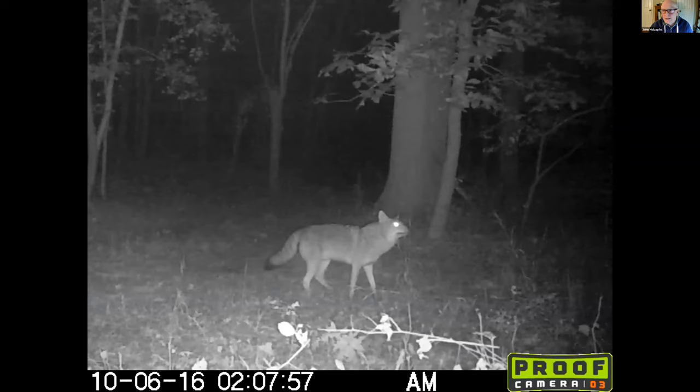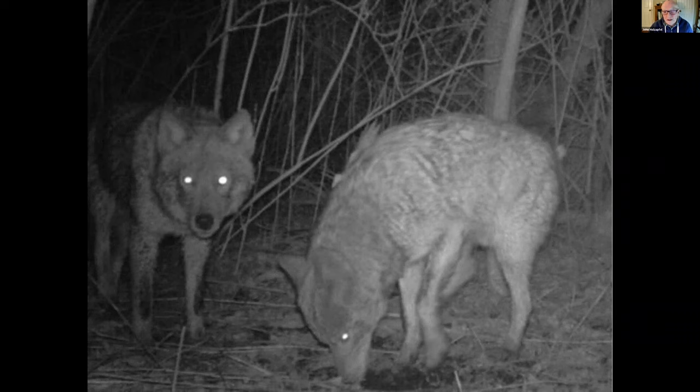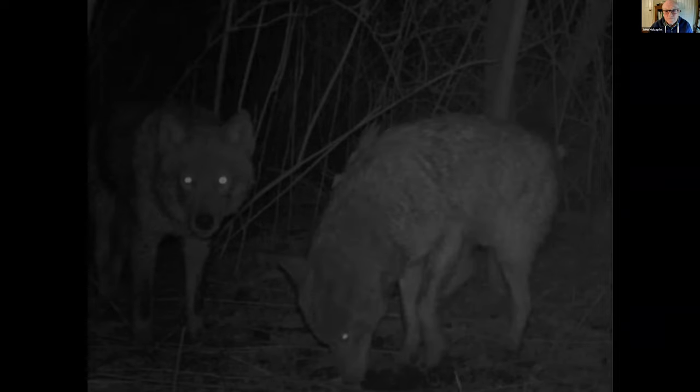Coyotes have made their invasion of Long Island finally. Long Island was the only place in the United States, literally, that didn't have coyotes until a few years ago. Literally the only place. And they've now made an inroad in a couple of places. Again, there's proof of their existence from these trail cameras. So again, you can track where they're going, where they've appeared, what direction they're moving.